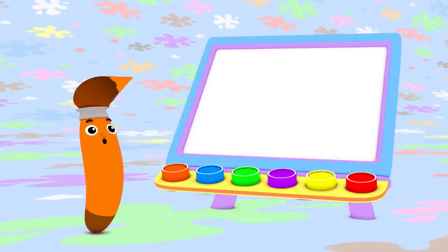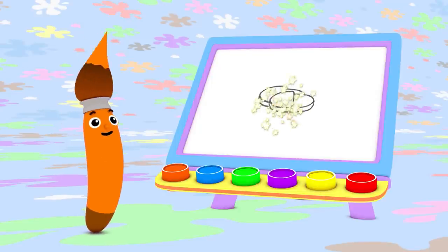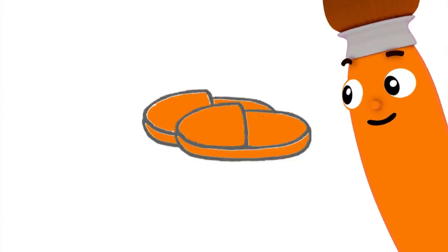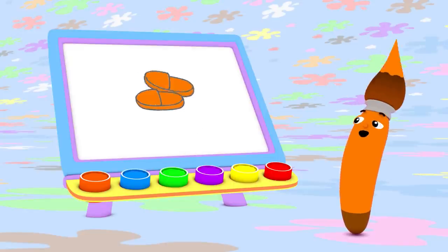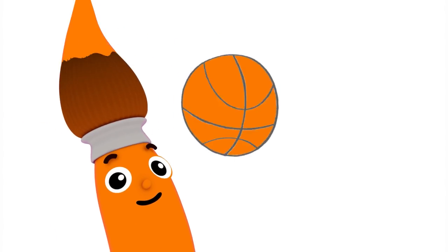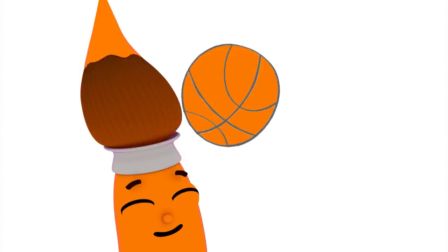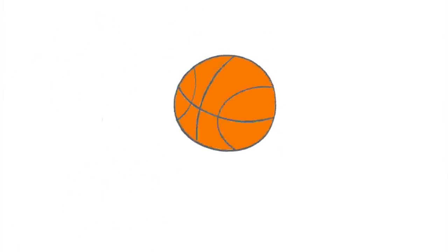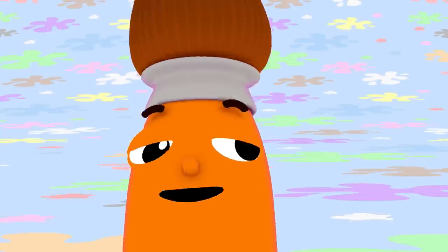I can use orange to paint cozy slippers, too! Watch this! Orange and soft for walking all around! You know what else you can paint with the color orange? A basketball! That's one bouncy basketball!